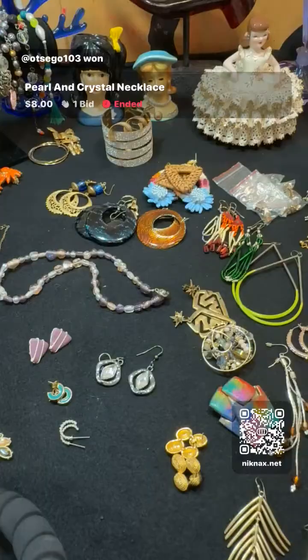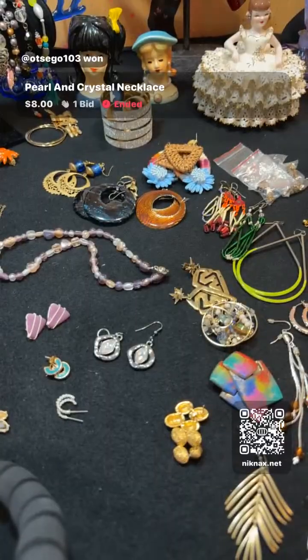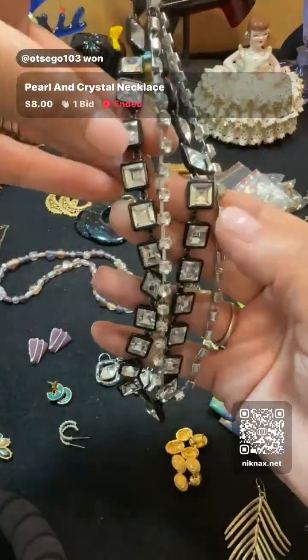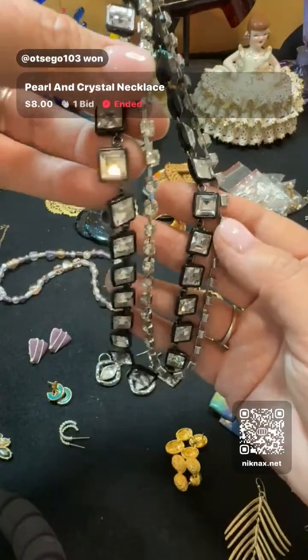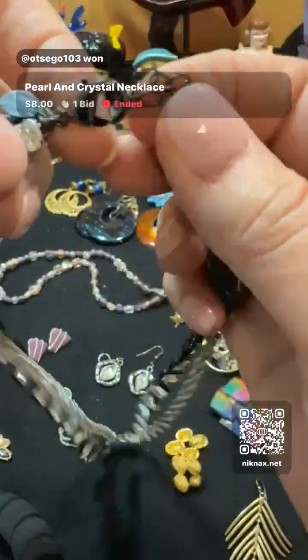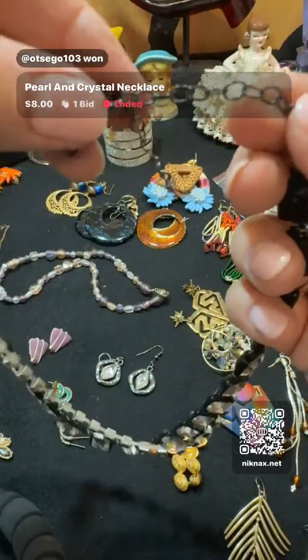And then I have this one. This looks very vintage, but it's contemporary, and it is Express, not Element. Express. This is a gorgeous one, and those are glass in there. Rhinestones inside the black metal. Has the lobster claw. Has a little extender.